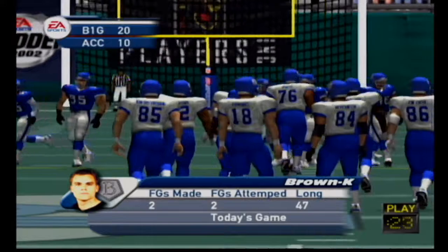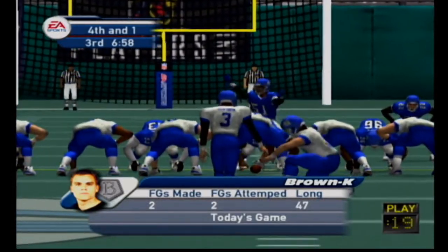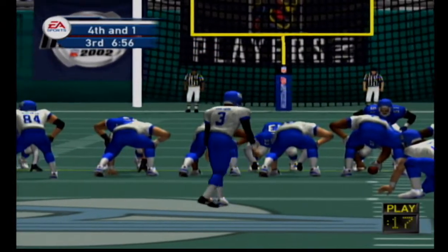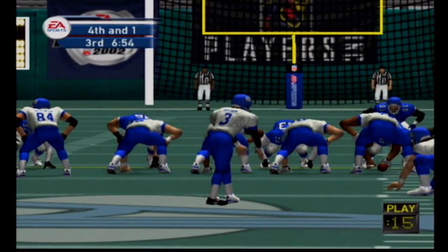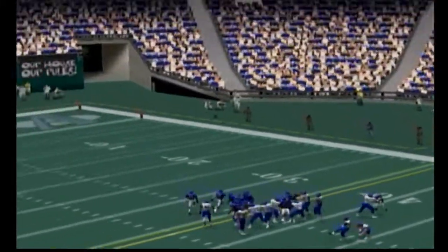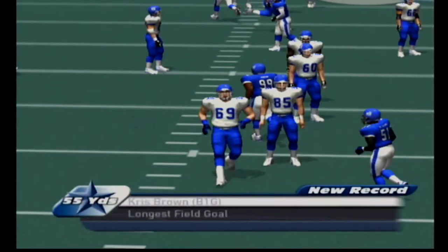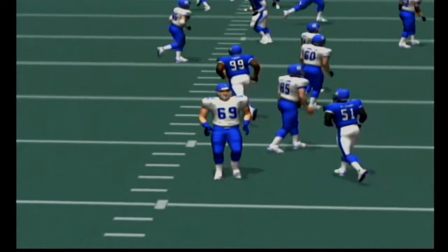Brown lines up for the field goal. He'll need to kick this one perfectly. Splits the uprights, and good. The visiting team made it a two-score game.